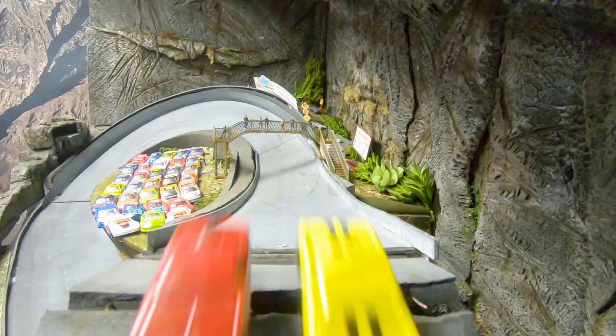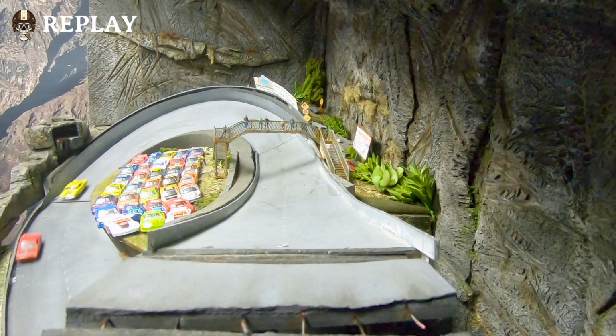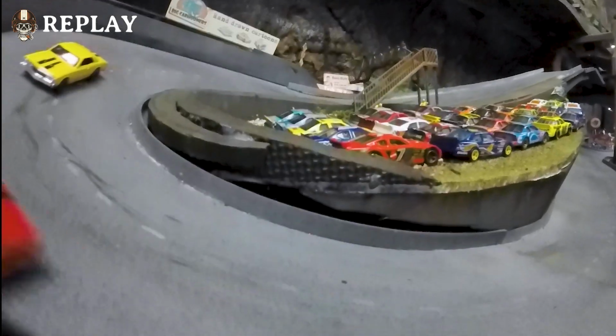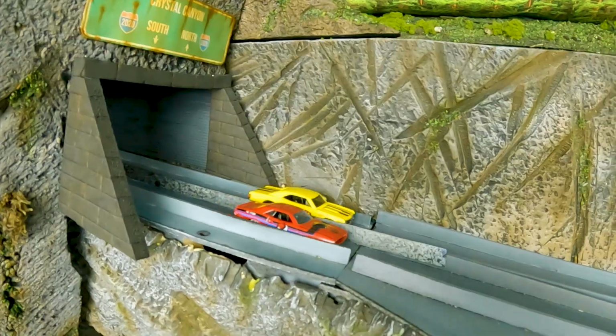Wow, what a close race into Kahuna corner. Check this out. Baby drifted a little bit wide on the jump, but gets back up the inside of Bue Car there and just muscles his way past. What a fantastic muscle car battle there. But Baby comes out on top with a win and now takes the inside lane. Bue Car is going to have his work cut out for him.